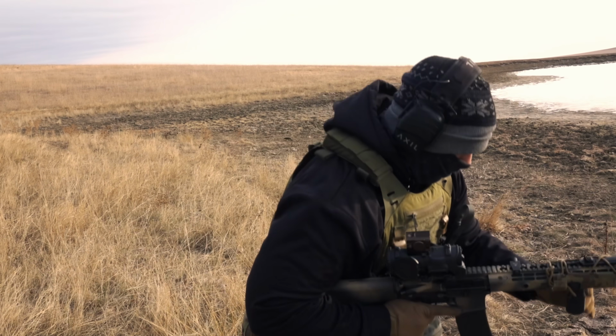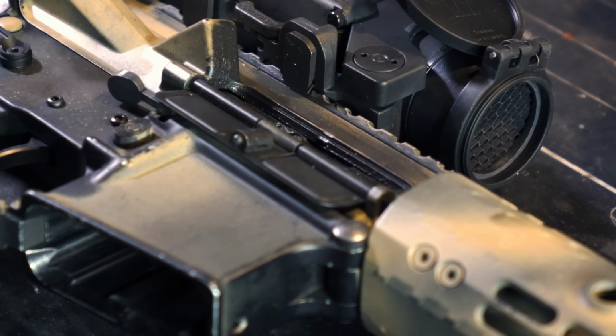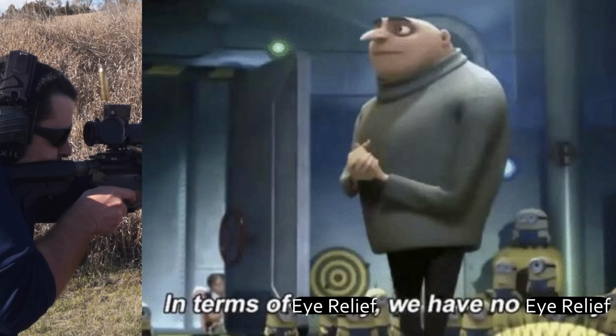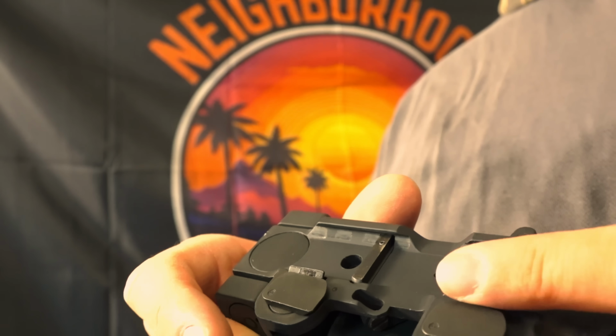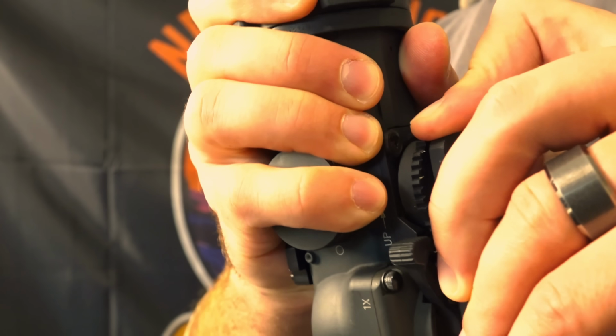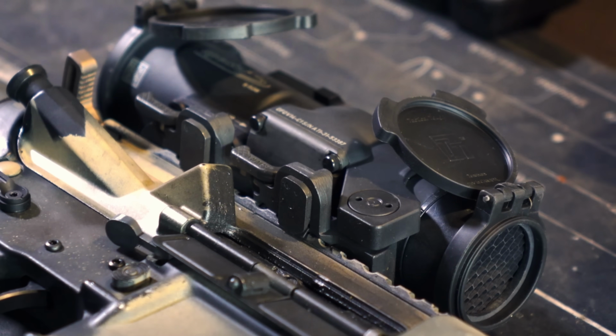At least it's lightweight. At least the glass is good. At least the eye relief and eye box is good. The mount is good. At least it's durable. Does it hold zero?